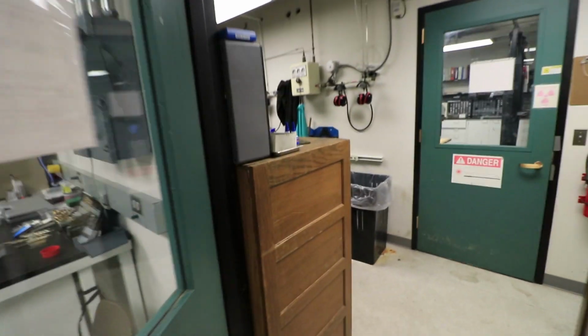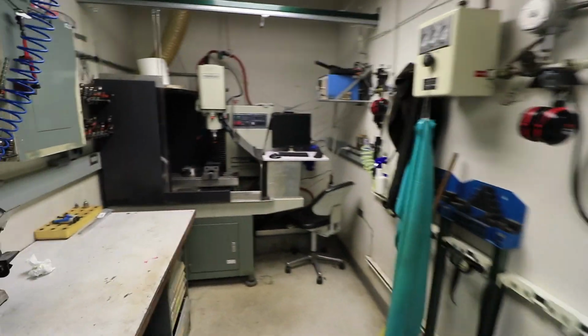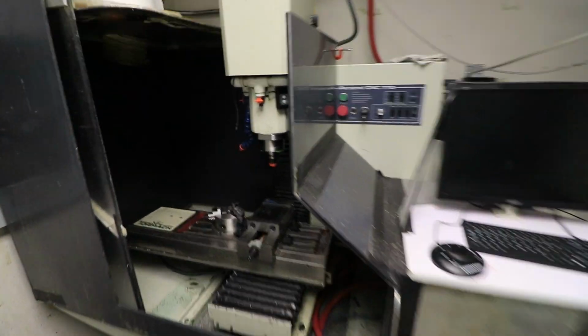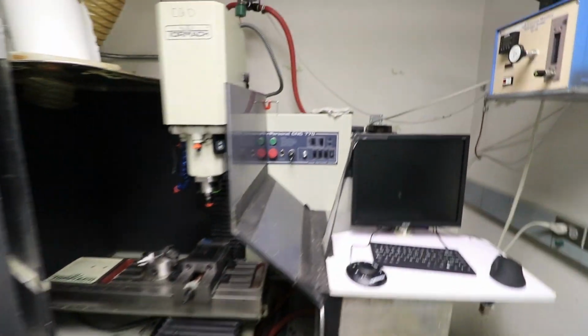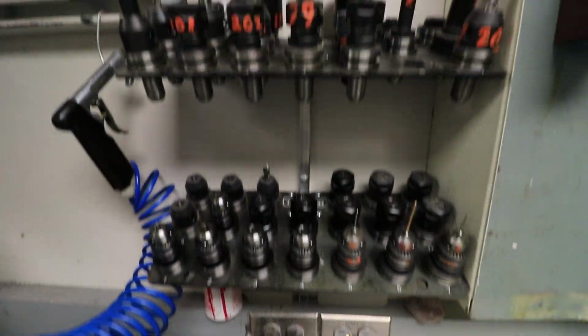In this support chase, the CQD has a small machine shop with a Tormach PCNC 770 fully computer-controlled mill with a large selection of CNC tooling. This is used to fabricate prototype systems as well as maintain and repair the CQD's various pieces of equipment. There's also a manual drill press, a bandsaw.